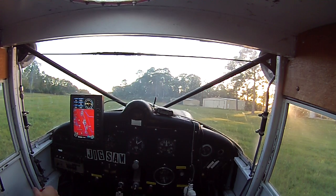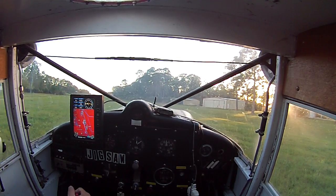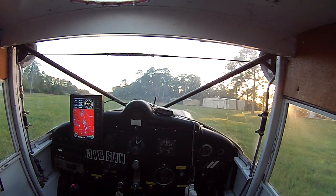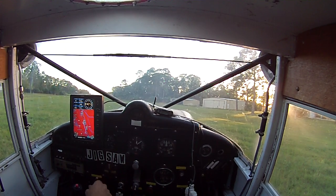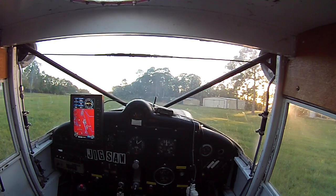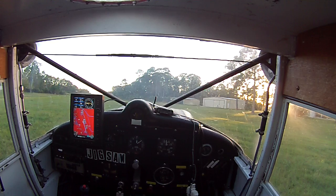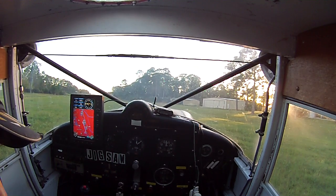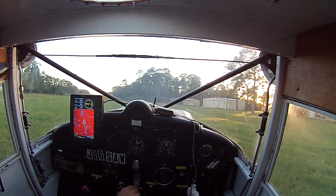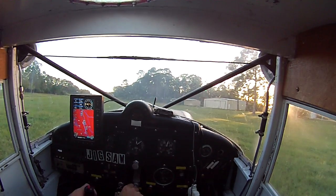Flight control check, left aileron going up, right aileron going up, elevator up and down, and rudder check, good. Oil pressure is still warming up a little bit. Current time is 5:10 p.m. There we go.